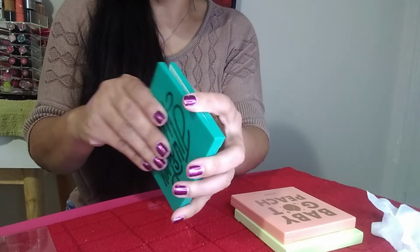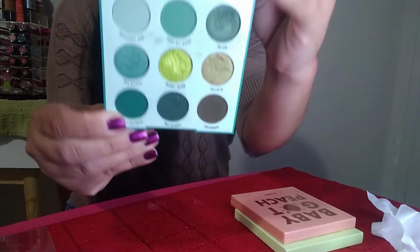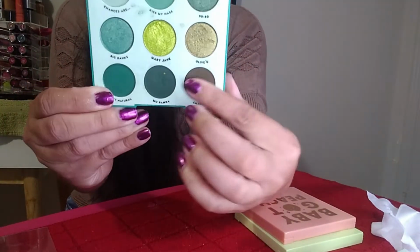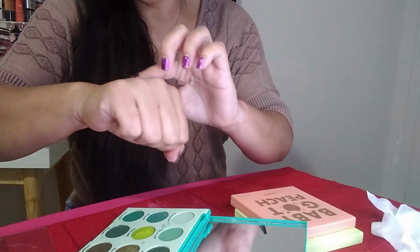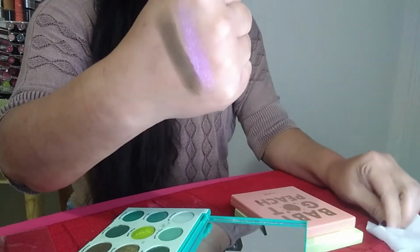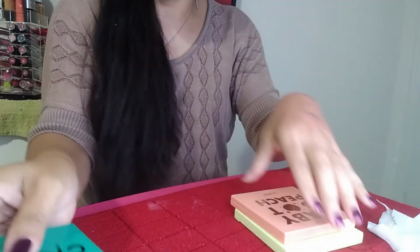This one is Just My Luck. This one is a really deep, warm green toned monochromatic. I love the shade right here, which is called Act Natural. It's a really beautiful olive green matte, and it is just so smooth, so pigmented. You can do beautiful smoky looks that have a bit of a green undertone with it. Beautiful palette. Definitely keeping that one.